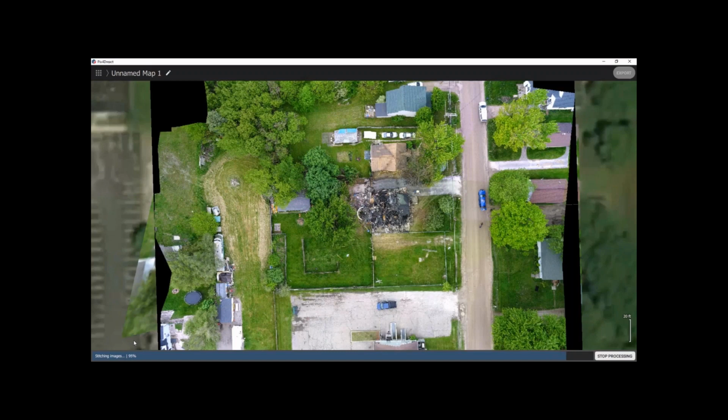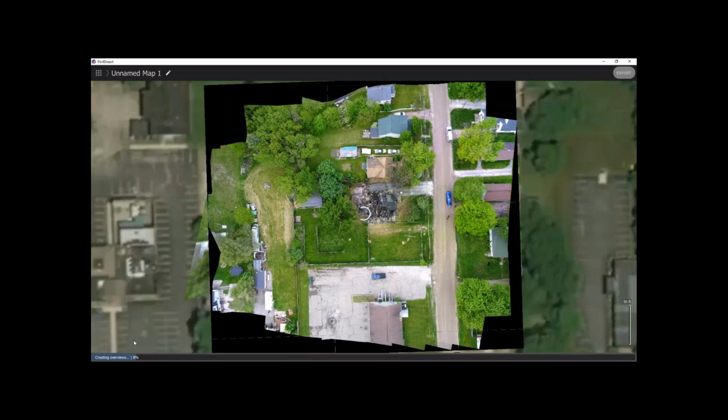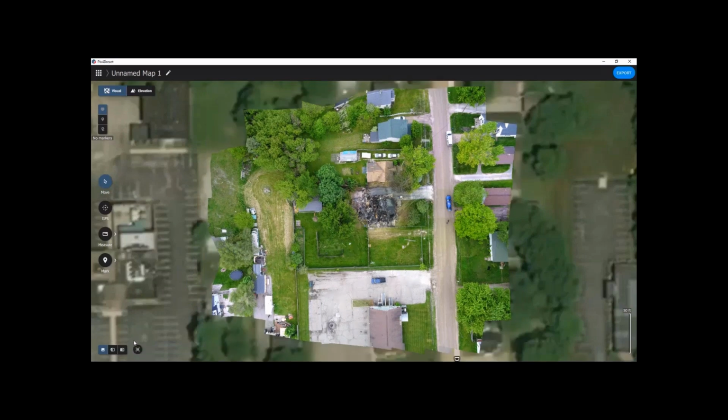And for most cases, that is going to be the reality, and that really gets us as close to real time as we can get on a desktop-based solution, making it possible so that these maps can be produced and we can go ahead and give that actionable intelligence to folks out there in the field.